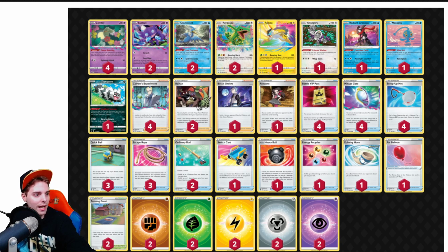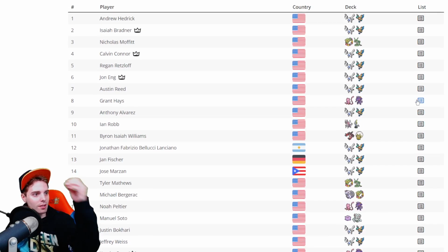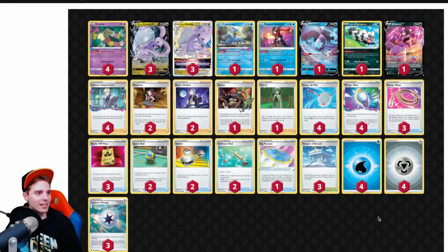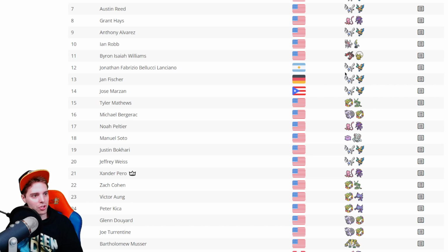Pretty vanilla list, having Echoing Horn as the only spicy card and adding in 2 stadium cards to respect potential paths that Mew VMAX could be slapping down. As we can see here, Goodra also made his way into the top 16 with Michael Bergerac, if I pronounced that correctly. If I'm not, I'm so sorry. Okay, this is pretty similar to the list that Stefan played, except for the copies of Cheryl.